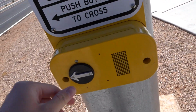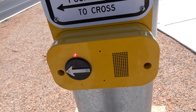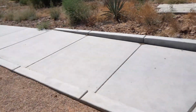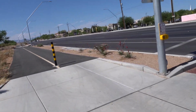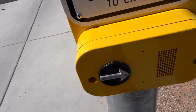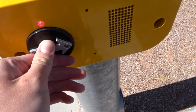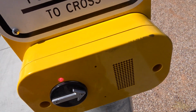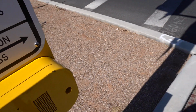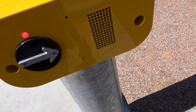There it goes. Wait to cross. These are pretty new. These are from 2022, I think, or 2021. Wait to cross. There it goes. Oh, we're gonna be waiting for the next one.